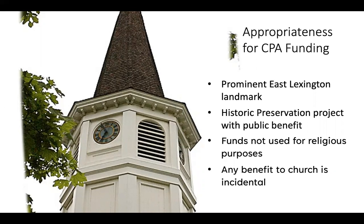Fallen Church's identity is deeply rooted in East Lexington, and as longtime stewards and brand new owners of the East Village clock, we ask for your support to restore this historic treasure to robust working order, and are glad to have had the opportunity to share this story of a clock and its ties to East Lexington civic life.